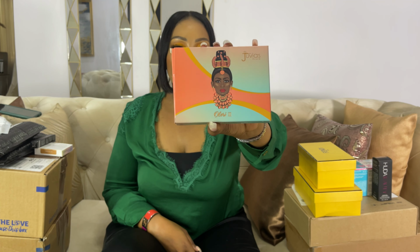I love these colors, and I love that they included neutral colors in there as well, because you can never go wrong with neutral colors in a palette. And I like when a palette has all the shades I need. I don't need to get 2-3 palettes to do a look, so that makes sense. And this is Olori 3. The packaging is pretty as well.